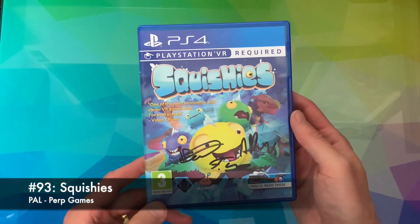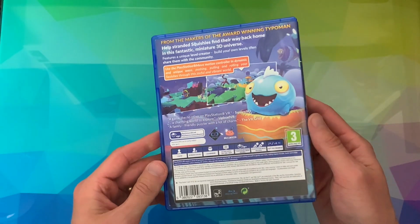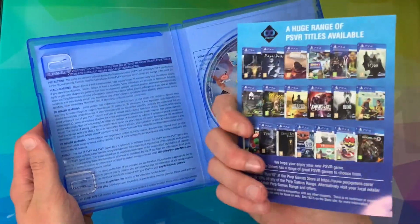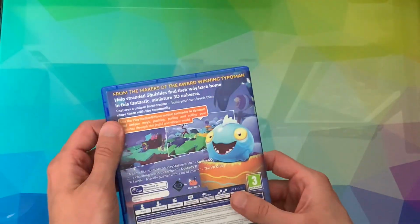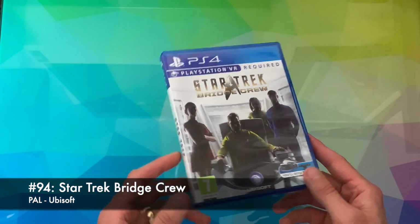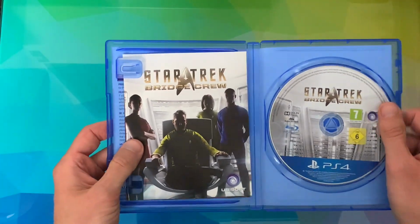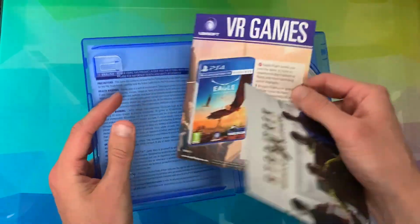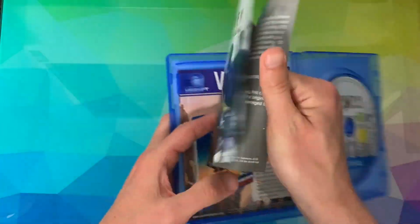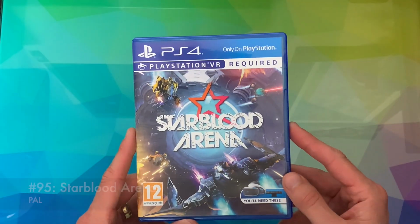Next up is Squishies, signed by the team. Perp Games, Perp Store. Highly recommend Perp Store. If you want to get your games signed as well. And the last stack here. So first up is Star Trek Bridge Crew. A couple of little pamphlets there. Here is Starblood Arena.